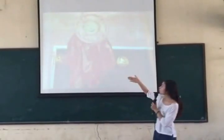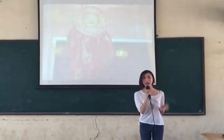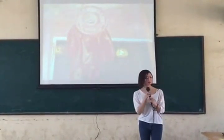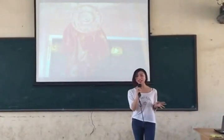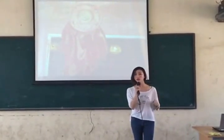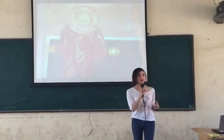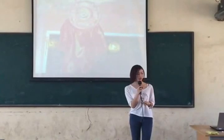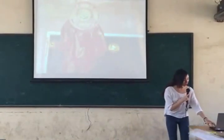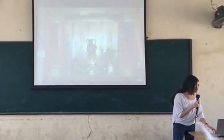Well, almost all the houses or buildings in Hội An have the eyes of the door because it's considered the soul of the house. It's not only for decorating, but it's also for protecting the house and the buildings. Because people believe that it may scare away the evil spirit and bring good luck to their house. Yes, so it is very important to every house or building in Hội An.